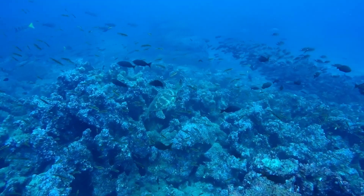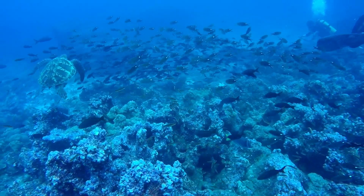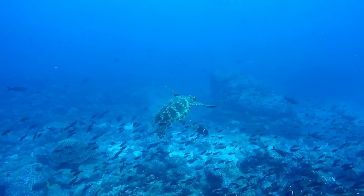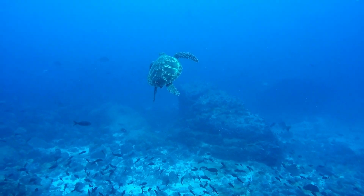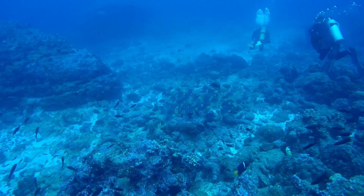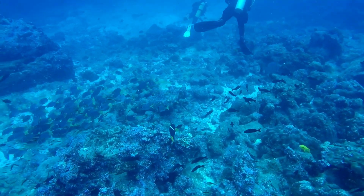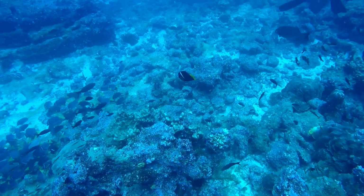Again, the amount of fish life, you can't describe it. Just being surrounded by this much fish, and even turtles, just like that, drifting in the current, absolutely oblivious to the fact that you're there. I even had some swim straight over my head. Occasionally they'll bump into you just having a look at what you are. It is amazing the amount of fish life that we saw.